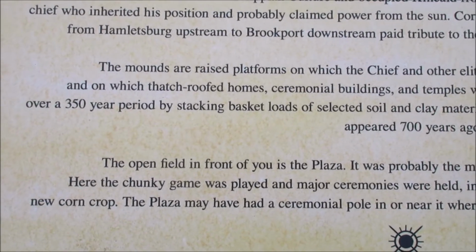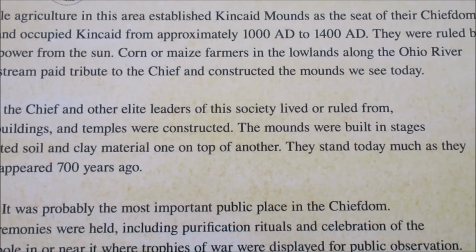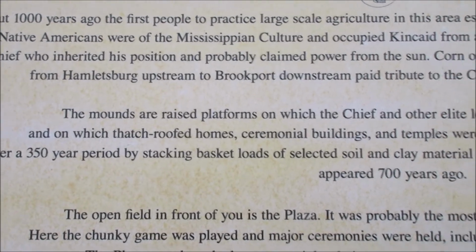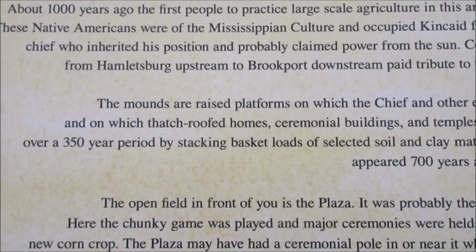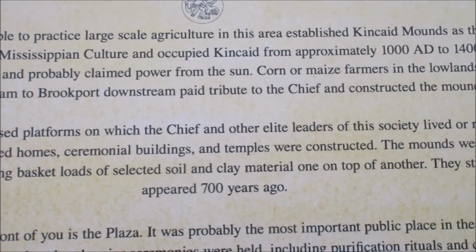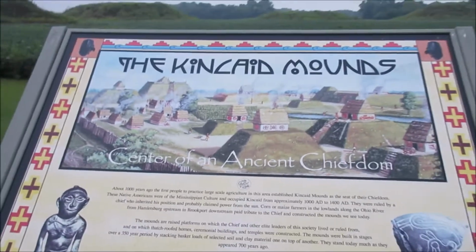The open field in front of you is the plaza. It was probably the most important public place in the chiefdom. Here the chunkey game was played and major ceremonies were held, including purification rituals and celebration of the new corn crop. The plaza may have had a ceremonial pole in it or near it where trophies of war were displayed for public observation. So I'll pull back here.